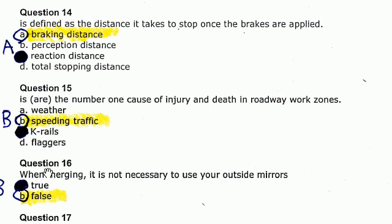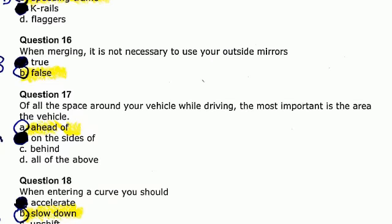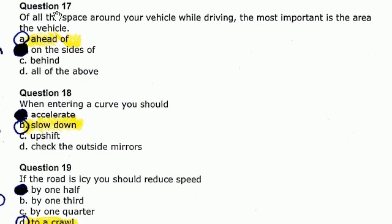Number 16. When merging, it is not necessary to use your outside mirrors, and that is false. You definitely need to use your outside mirrors. Alright, number 17. Of all the space around your vehicle while driving, the most important is the area ahead of the vehicle, because that's the direction you're traveling. There's no blank line here, so it's a little bit confusing, but of all the space around your vehicle, the most important area is the area ahead of the vehicle.